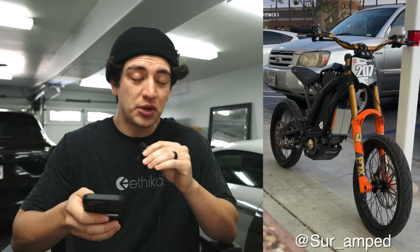Dope build, I like it. If I were you, I'd put a gut seat on there and I'd put Renthal bars on it because I think that just looks way cleaner.